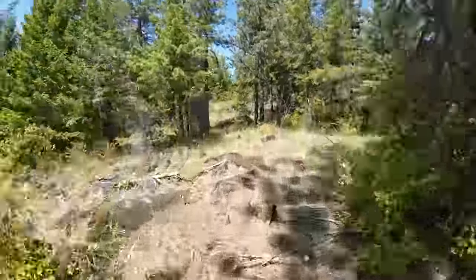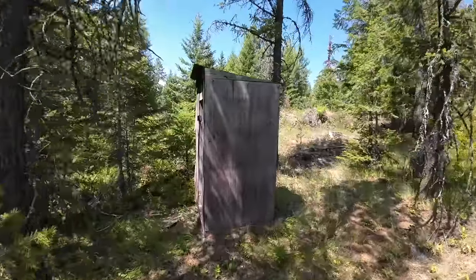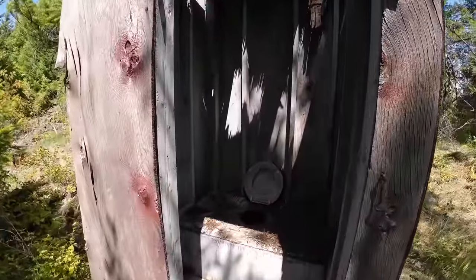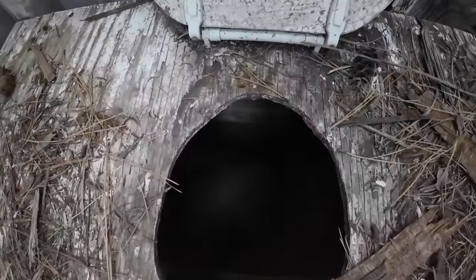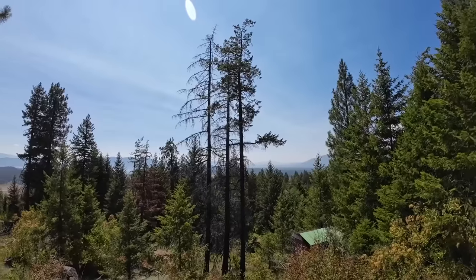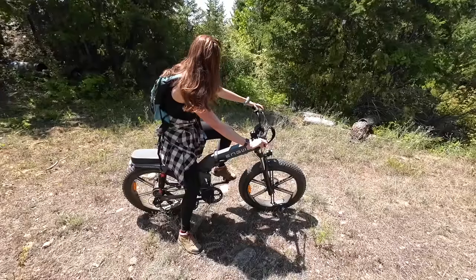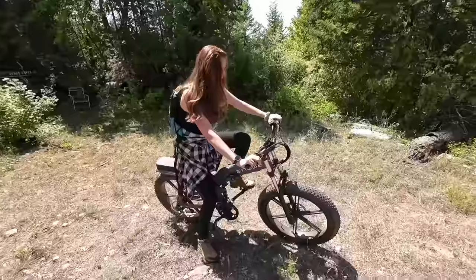And when it's time to use the restroom in the middle of the night, it's just a quick... I understand not wanting to put the outhouse close to the house, but it's a trek to get up here. But this outhouse just might win the award for best view in the county. One, two, three, four, five. Level five sounds scary. Level two.